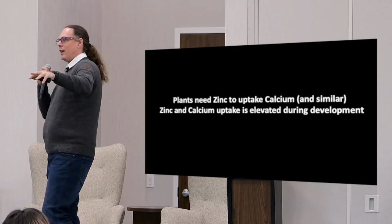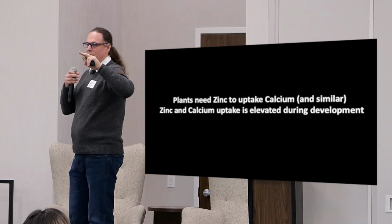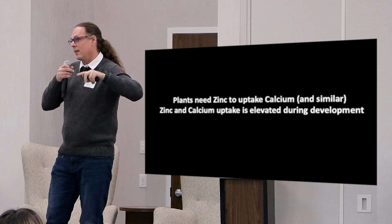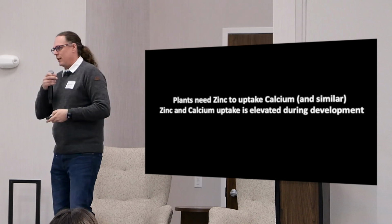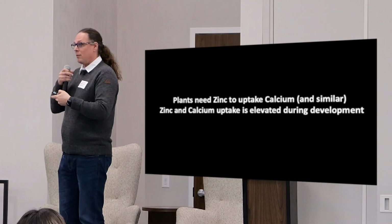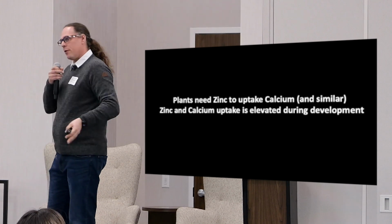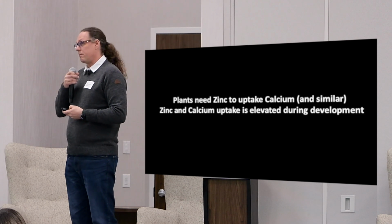You cannot just throw calcium on there to prevent growth stunting. You actually also need to take care of the zinc ratio with the calcium, because zinc will enable your plant to take up more calcium, at least in cassava. I wanted to throw that out because that's really soil management that you have to do to remove health problems from your population. And that's just one example that worked very well.